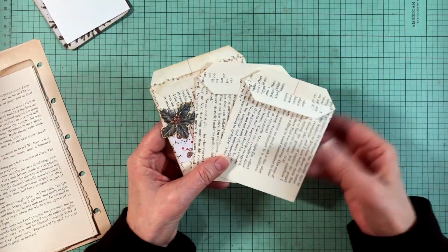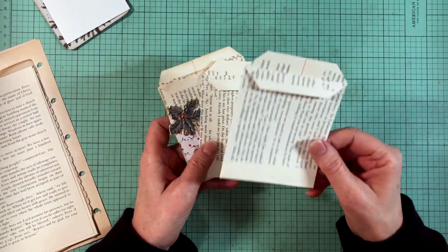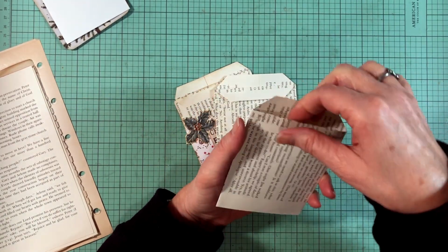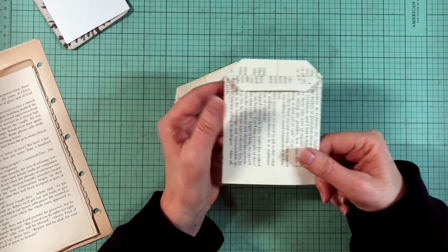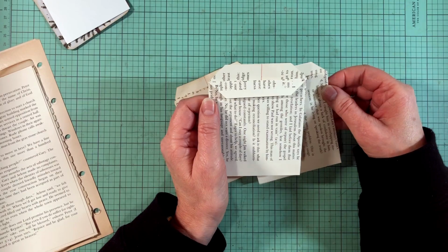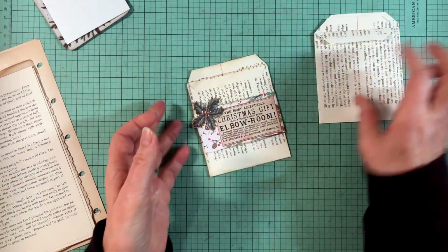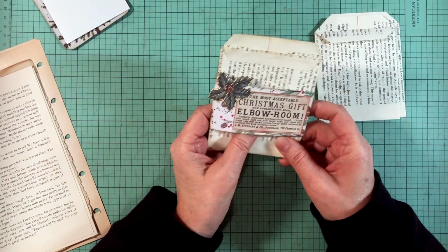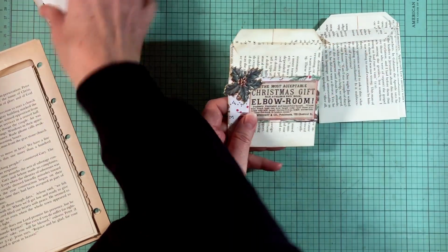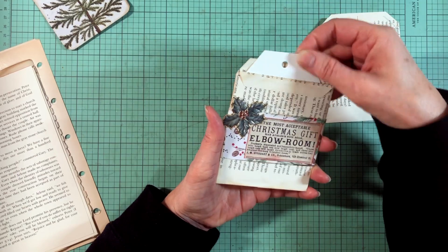What I've been playing around with, this is something I've been wanting to make anyway, and I thought this will tie into the challenge. These are little book page pockets. As you can see, they are cut somewhat into the shape of a tag already, which is super handy. I've been wanting to make some of these up, but what I was thinking as I was playing around with these, I kind of had my own little idea, not to say that anyone else hasn't had this idea already, but this is a pocket, so you can stick a tag into the back of the pocket.